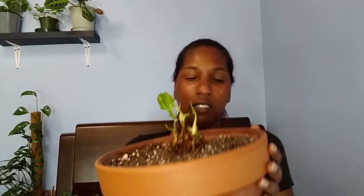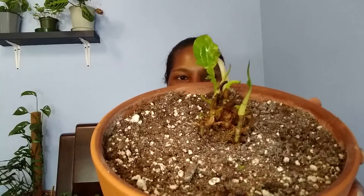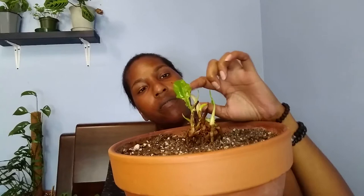Okay. This is what's left of my tiger tooth philodendron. This leaf is new. Sorry, I'm checking. I put it outside. Now this one has been a constant battle as well. It did have big serrated leaves. I killed it.